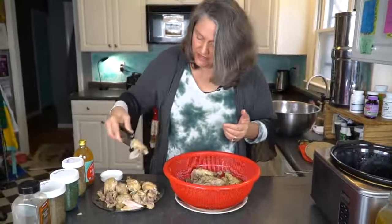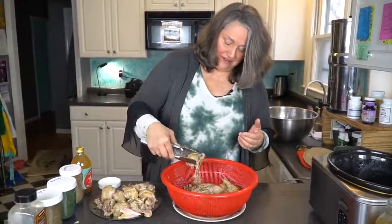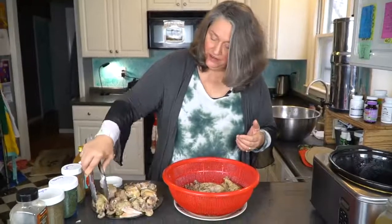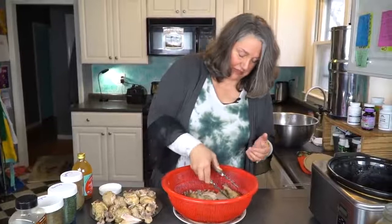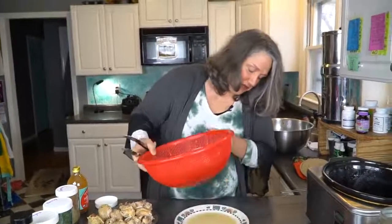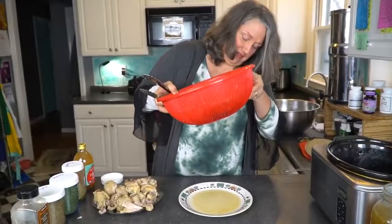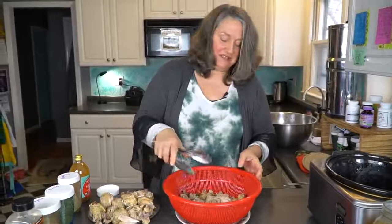So I'm just spreading these out on a plate so that in about 10 minutes, I can take all my chicken off and put my bones and skin and cartilage back in the crock pot. So the rest of this I'm just going to leave spread out in here. And the cool thing is I got a plate under there, so it's collecting all this underneath. That in a short amount of time will turn into gelatin. So this is some rich broth.